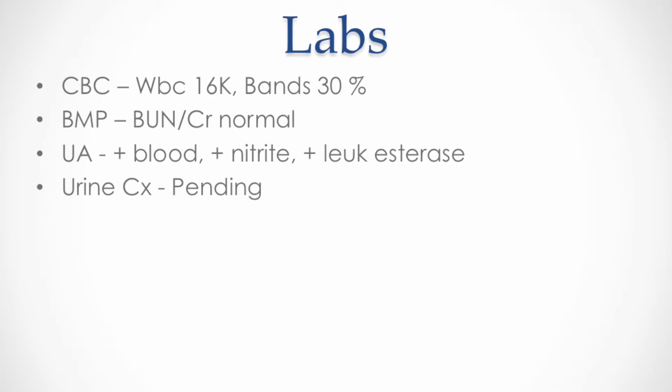So if you have anything more, which this is indicating 30%, it means that these little immature white blood cells have gone out into the bloodstream and are starting to fight hard, and they're not even ready basically for battle. They're immature.